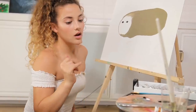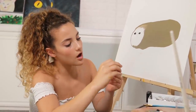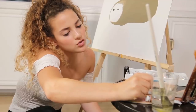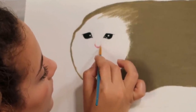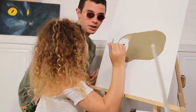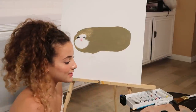I'm sorry. So I'm gonna take a little bit of radish red, put a little bit of it right here. Then we're gonna take a little bit more of your white, Snow White, just drop a fat turd on it. All right, so I got my cute little eyes going and cute little face going.